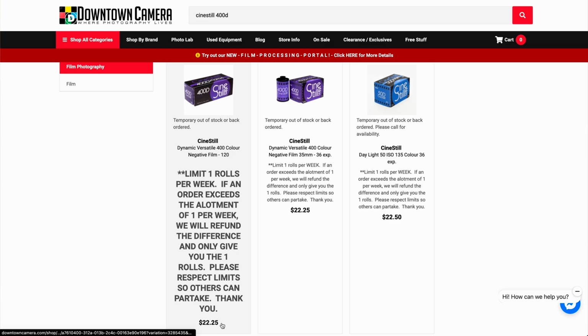I went to my local camera store. I started telling them, hey guys, when are you getting this film stock? And they're like, yeah, it's coming, supply chain issues. Every time I went back, I asked when is it coming? They're like, yeah, it's coming. And then one time I finally went to the store and they told me, we have it in. Unfortunately, we can only sell you one film stock a week.